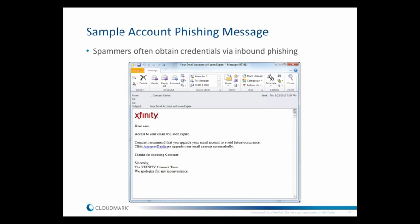What they're, of course, doing is stealing those credentials so that they can send SMTP spam out of the network and utilize the outbound mail infrastructure.